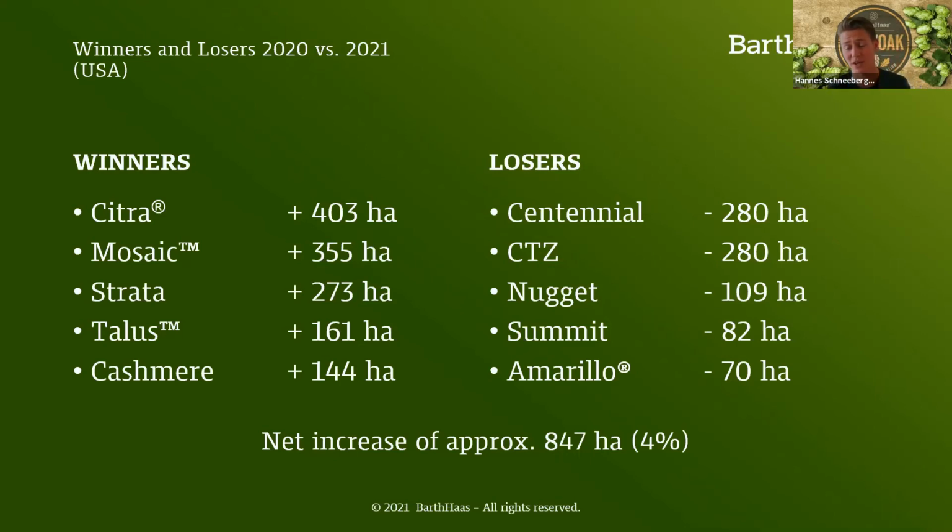On the loser side, we have the main losers Centennial and then the high alpha group of CTC, which stands for Columbus, Tomahawk, and Zeus, both declining by 280 hectares. And we also have Nugget, Summit, and Amarillo here. What you can already see is the trend in the US with aroma varieties still increasing in acreage and high alpha varieties declining in acreage, which has been going on for many years now. We can also see that the proprietary varieties are still gaining a lot of acreage. So there is a kind of rebalancing within the aroma category with varieties like Centennial declining, but varieties like Citra and Mosaic increasing in acreage.